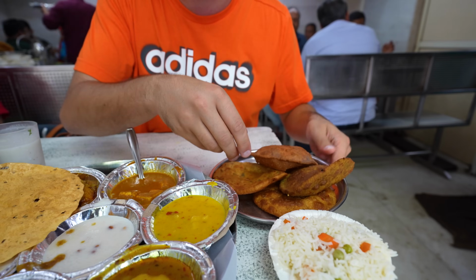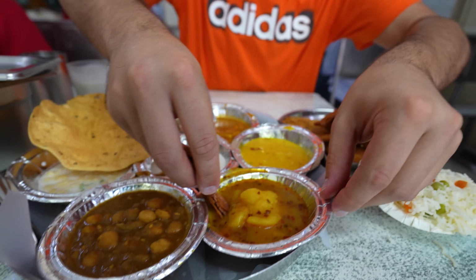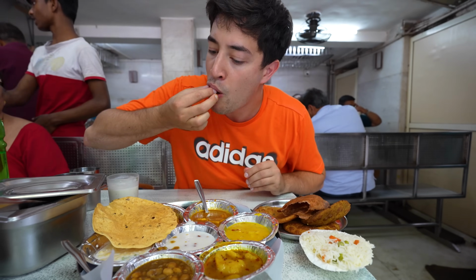So I'm gonna try, let's go for this beetroot, and then I'm gonna go for a dip with some of this potato here, the aloo. And it's just meant to be eaten all with your hands, of course.